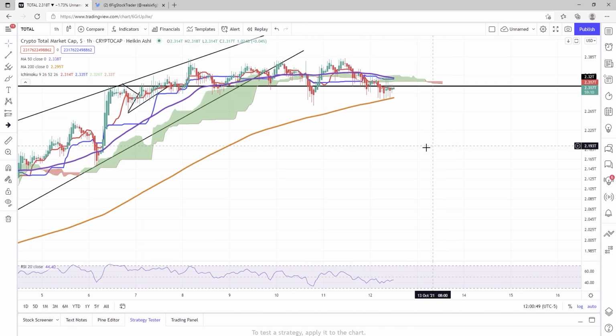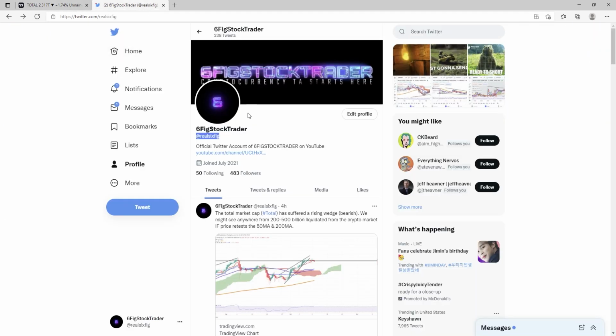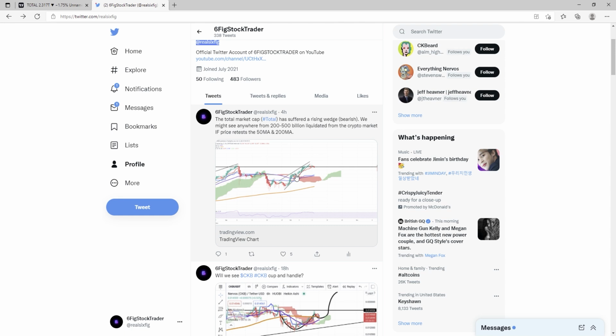And what we can see here is some nasty little bear leg, and we are seeing a symmetrical triangle form here. So we might be getting ready to see the total crypto market cap fall. And like I was speculating, I've been warning people about this rising wedge for weeks on end now.